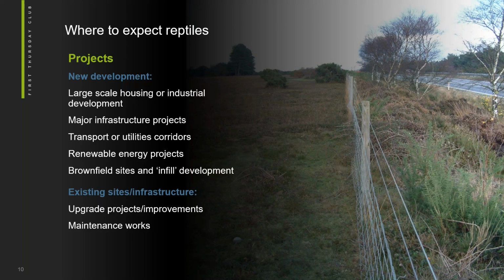This means that projects on existing infrastructure are not immune from reptile constraints, and upgrade work such as re-signalling or telecom schemes, or regular activities such as drain and ditch maintenance need to consider the potential for reptiles, including rare species such as smooth snake.